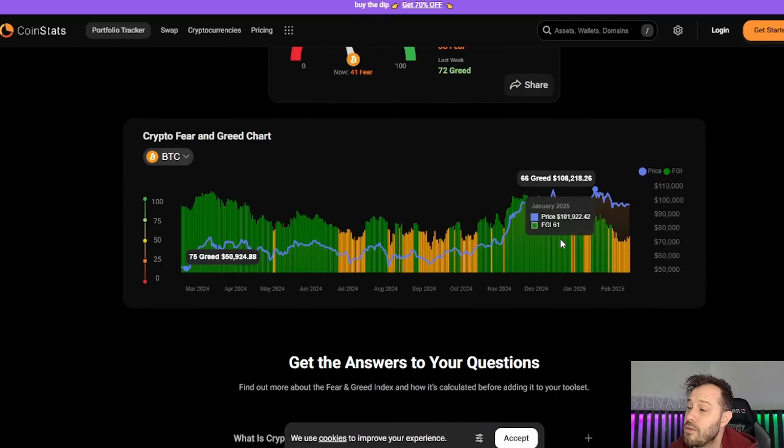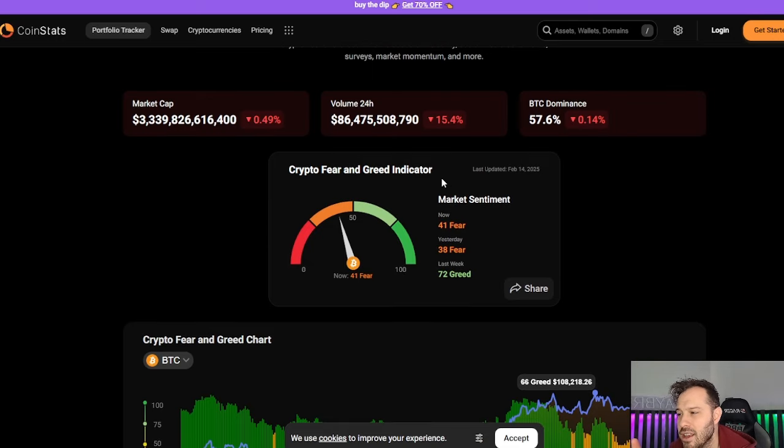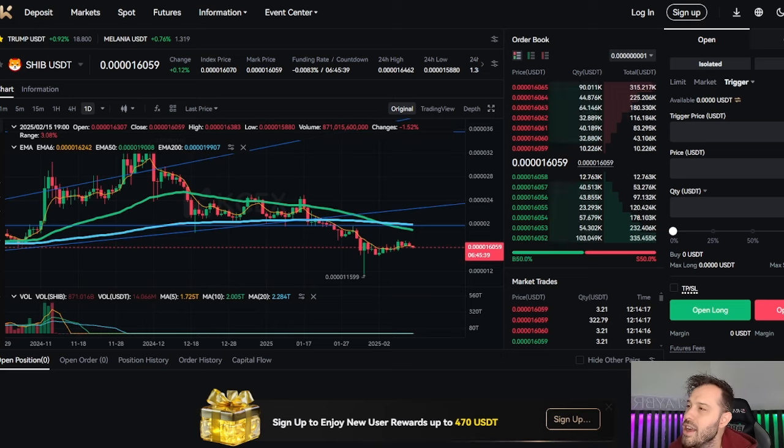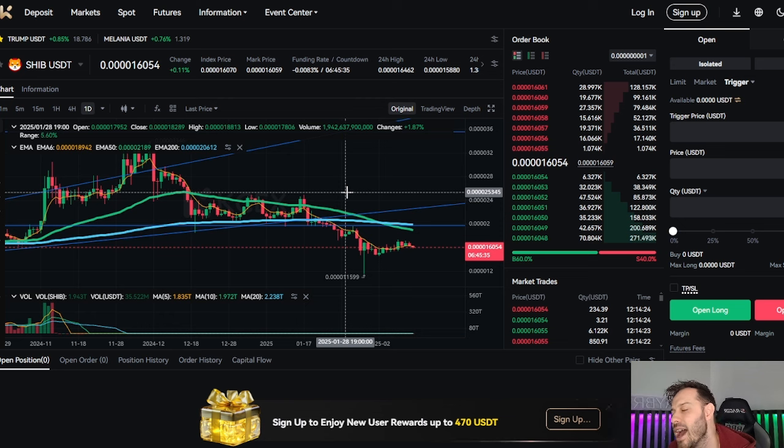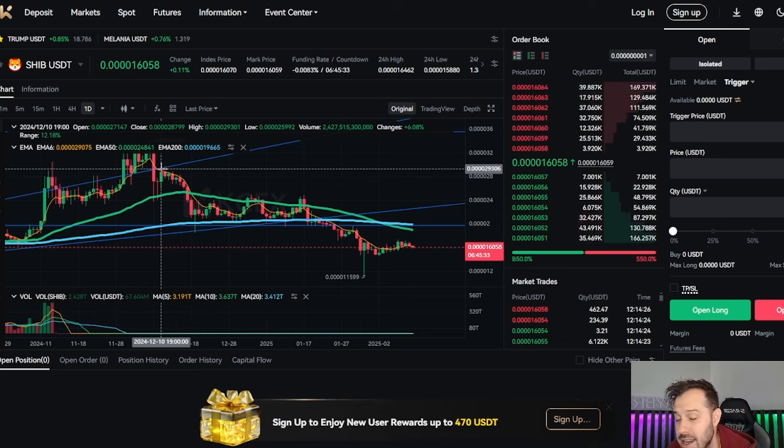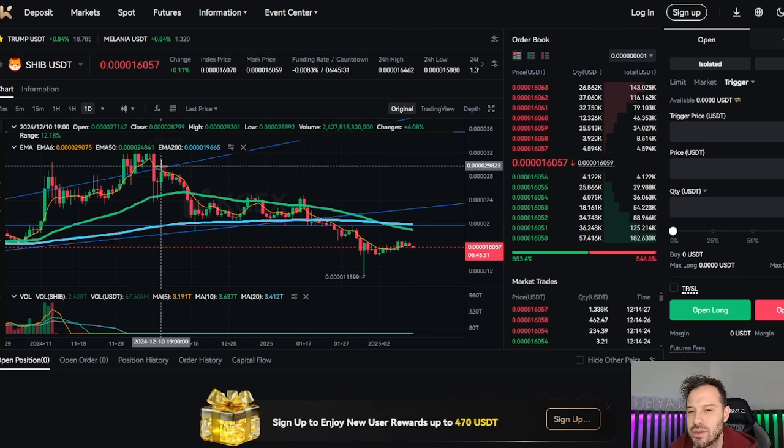And I don't know if the Fear and Greed Index has bottomed out here or not, but what I do know is that paper hands, day traders, retail investors, they cannot deal with the emotion of a downturn. They cannot deal with the emotion of a red line. They cannot hold through it, and they cannot accumulate when prices are low.